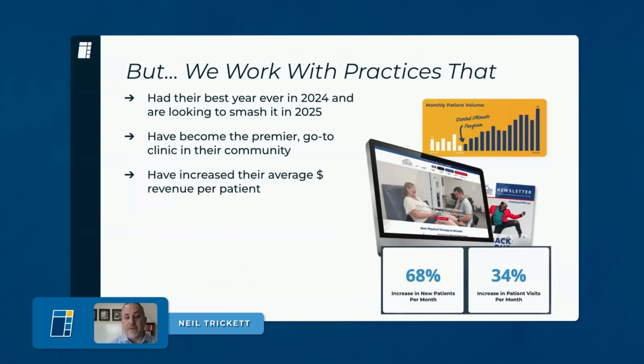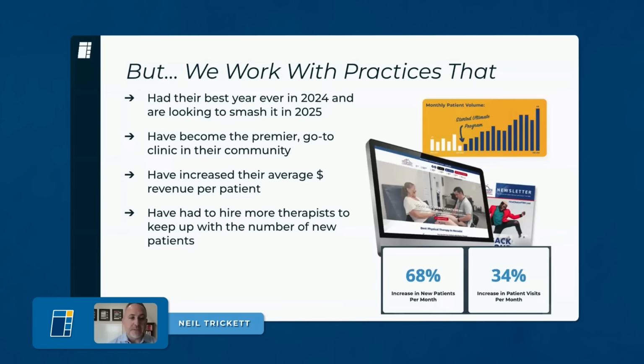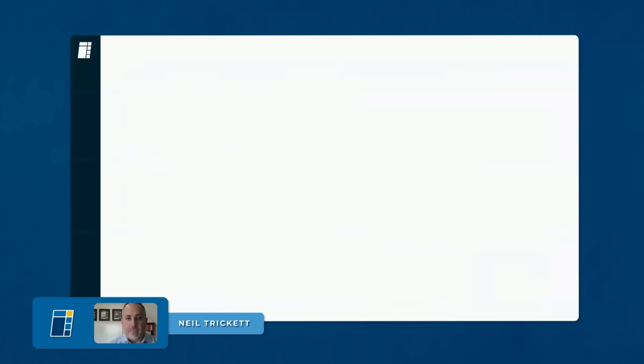They've increased their average dollar revenue per patient, so they're making more money, they're more efficient, they're more profitable, and they've actually had to hire more therapists to keep up with the demand, with the number of new patients that they're getting in. And through that, they've had more revenue and nice take-home profits, helping them fulfill the life that they want to do, serve the people that they want to serve, and have opportunities for their families.